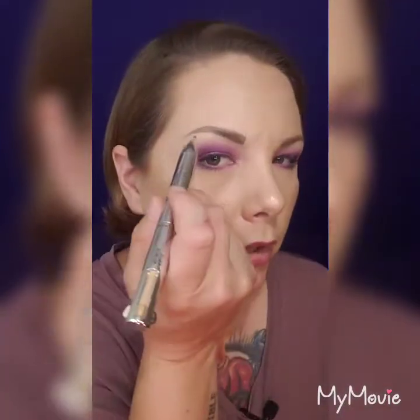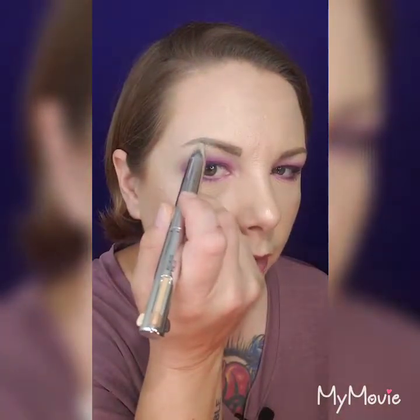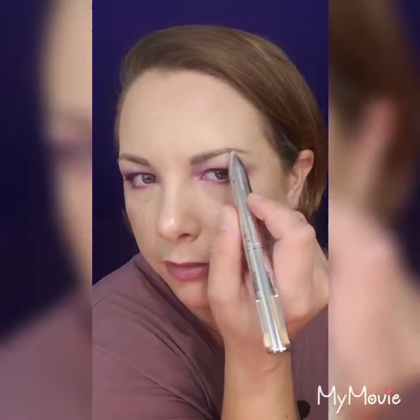And then the Benefit Brow Contour Pro, the definer and the highlighter shades are my favorite. Sometimes I will use the lighter shade in here and just kind of touch up the end of my eyebrow after I do my eyeshadow and stuff. If it's kind of worn away, then I'll just fill that in and make it a little bit darker and deeper.